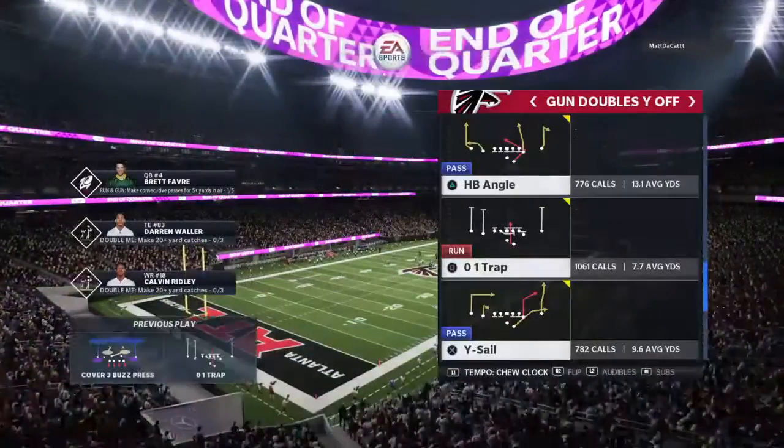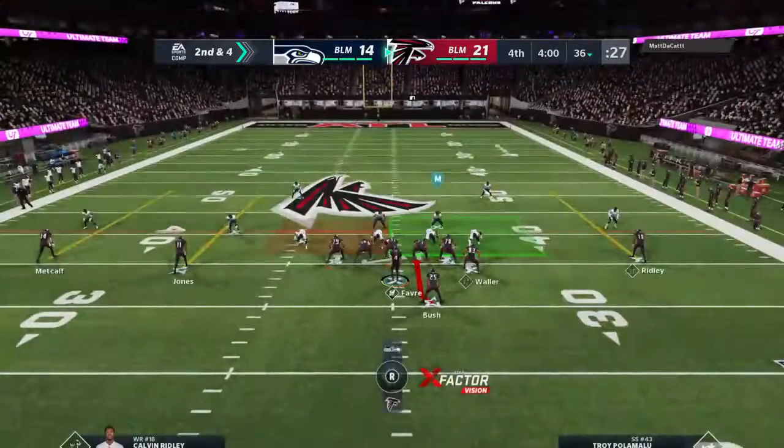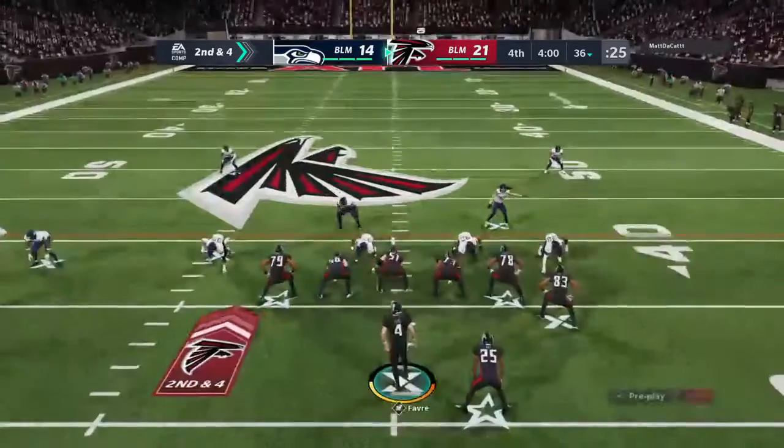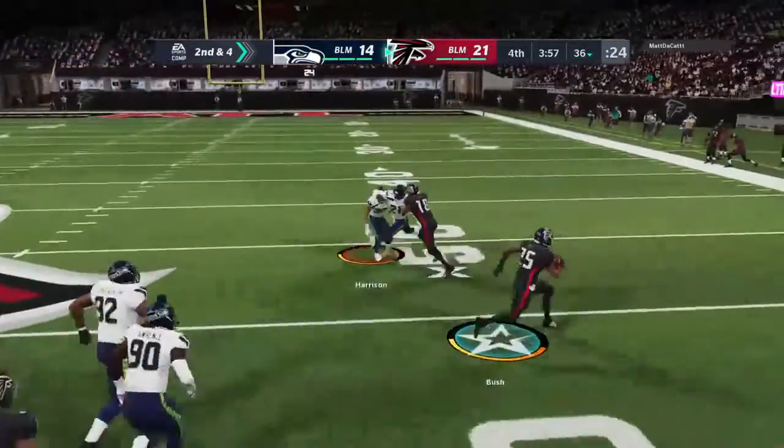We've played 3 quarters. You are watching Madden Ultimate Team on EA Sports. Back now in Atlanta. It's the Falcons. They've got the football. They've got the lead as we get set to start the 4th.